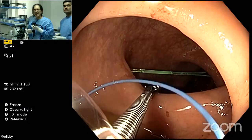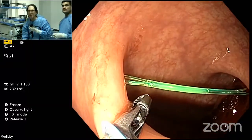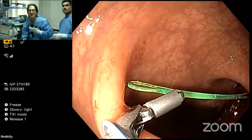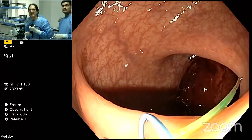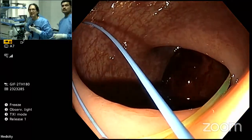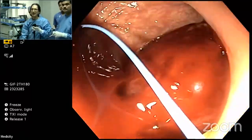All right, so this is a grasper, and what I'm going to do now is just grasp the tip of this. So open the grasper, please. Close the grasper. Good. And I'm just going to pull this into this loop here, right? So I'm going to loop the loop. So if you can hold the scope like this.